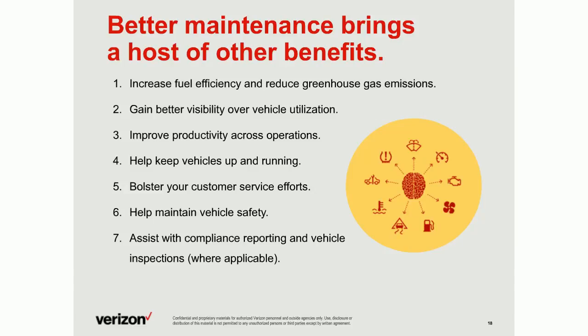So what does better maintenance bring? There's a host of other benefits associated with it. The Department of Energy cites that fixing a car that is out of tune or has failed an emissions test can increase a vehicle's MPG by 4%. If I fix a faulty oxygen sensor, it can mean increasing fuel mileage by up to 40%. By monitoring and keeping tires properly inflated, it can mean a 3.3% improvement. There are all kinds of different ways to improve your fuel efficiency through better maintenance.